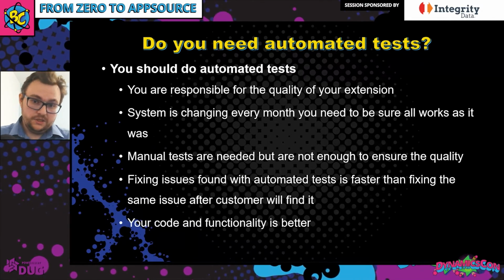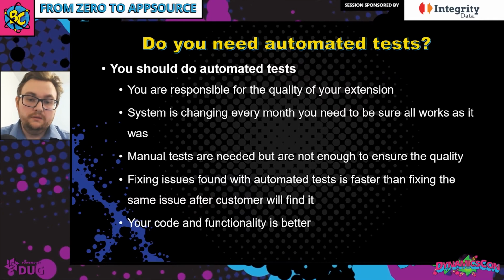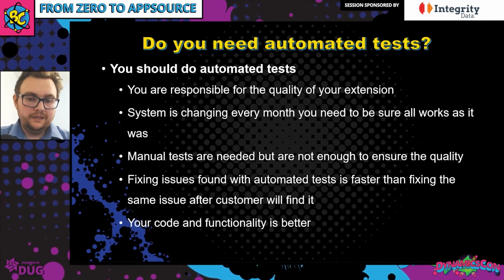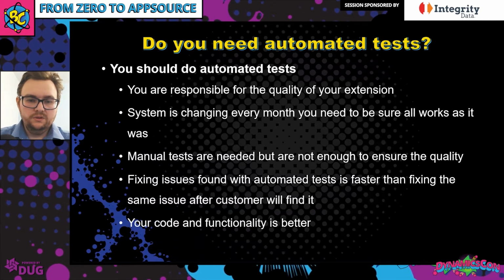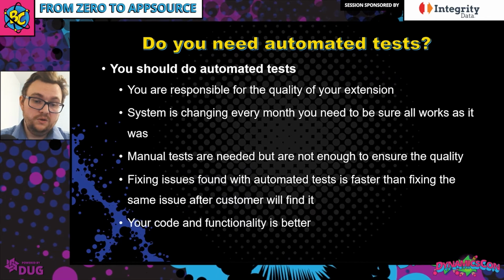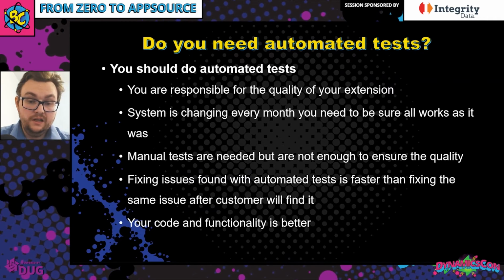And one thing which was on the previous slide, you are responsible for the quality of your extension, right? And the second is that now the system is changing every month. So we have updates, and every half a year we have a big update, right? So it's not possible to do only manual tests and be sure that everything is working. That's almost not possible. Of course, it doesn't mean that you don't need to have manual tests. You need them, and there are a lot of things which you cannot do with automated tests, but you should have automated tests, because fixing anything which you find with an automated test is faster, which means also cheaper, than fixing it if a customer finds it, right?